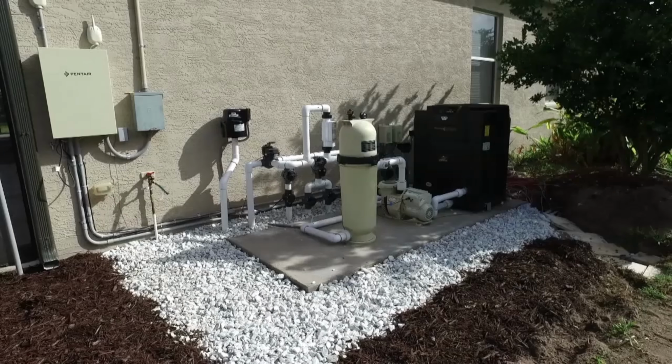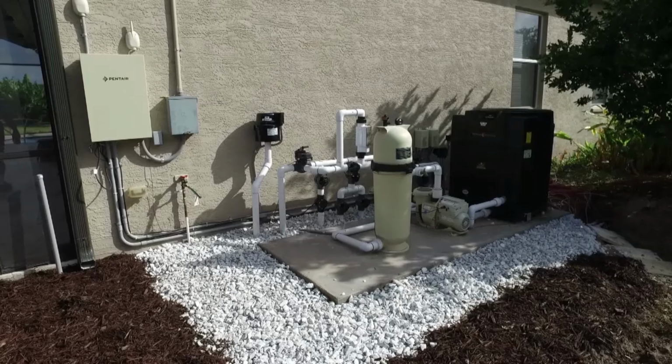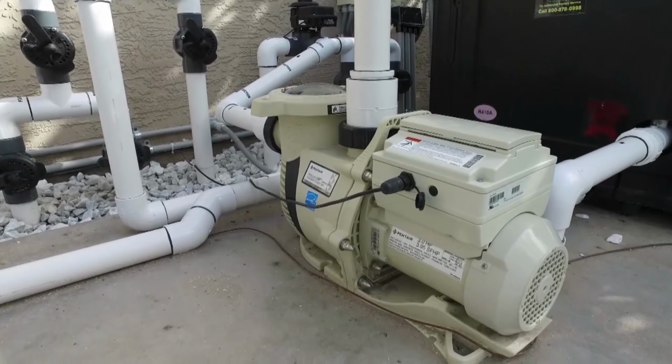We use all Pentair equipment, and we try to use the highest of their line equipment that's available. All of our pools, we use a 3 horsepower variable speed pump.